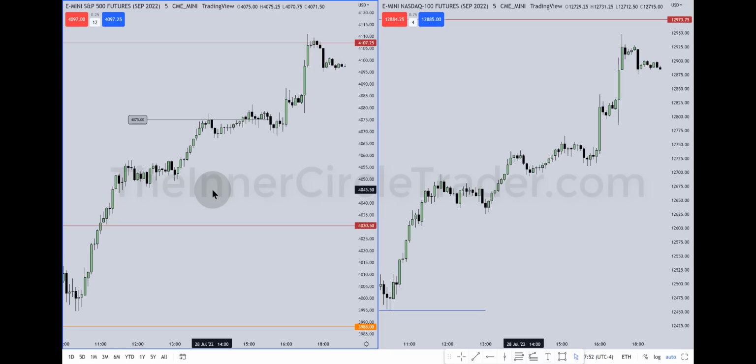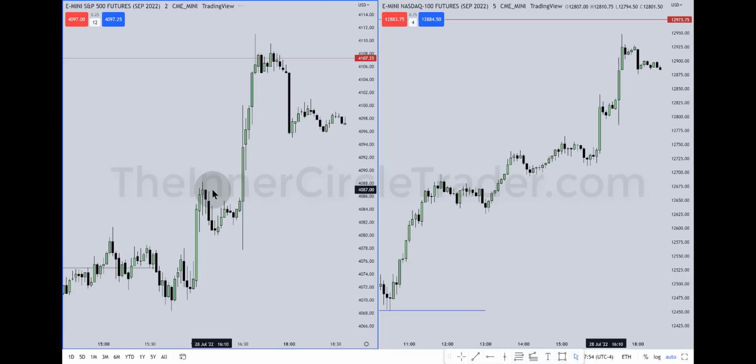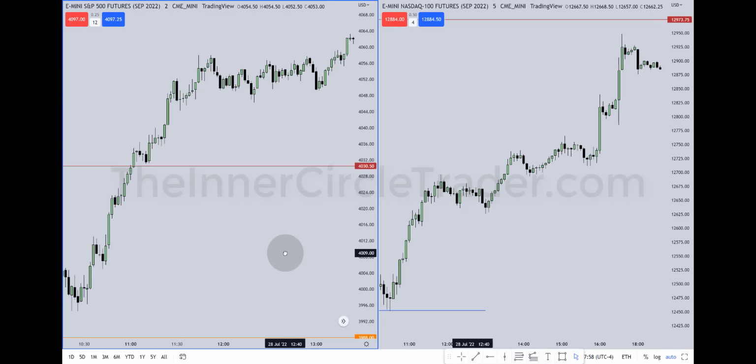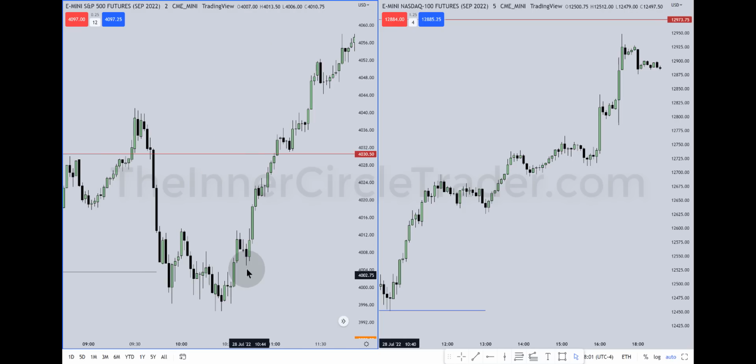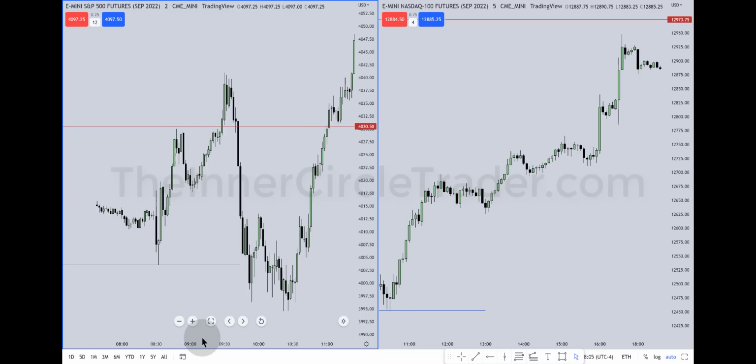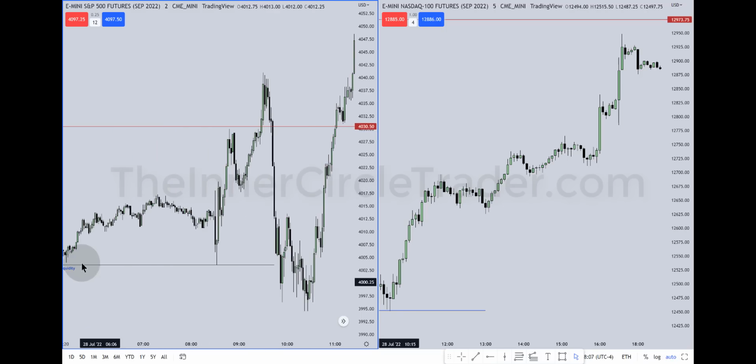So let's go into the 2 minute chart and I'll show you the business on the morning session. All right, so we have sell side liquidity being taken here, relative equal lows.